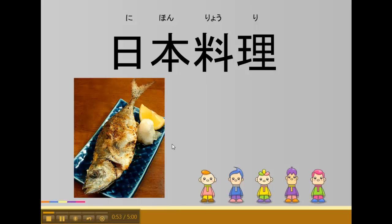Nihon ryori. And as I said, fish is very popular and it's called sakana. Sakana, and that's the kanji for fish. You can see that's its head, that's its body, and that's its tail. So it's sakana, sakana.